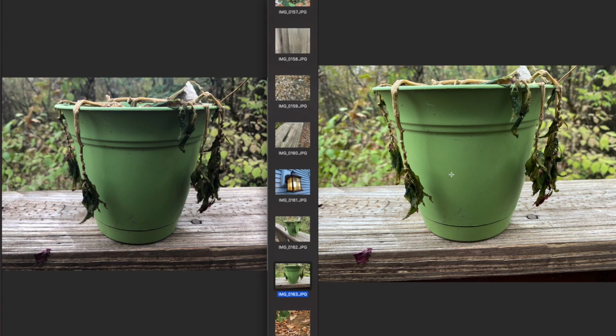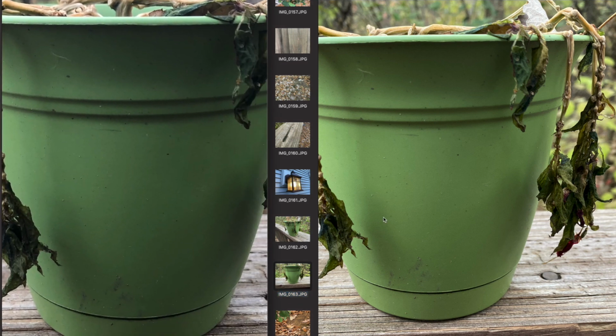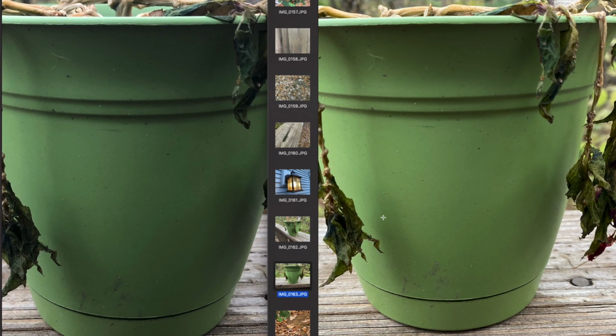And again, just another photo of the pot, and again you can see the iPhone 11 Pro looks a lot brighter, the iPhone 8 Plus looks a lot darker, so to each their own, but I definitely do think the 11 Pro did a better job in this camera test.